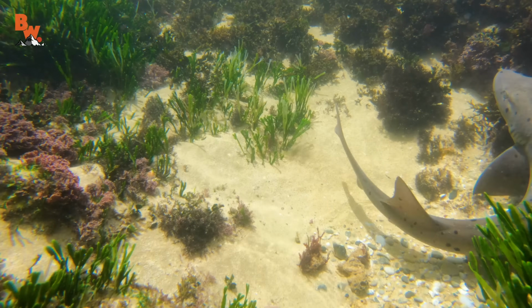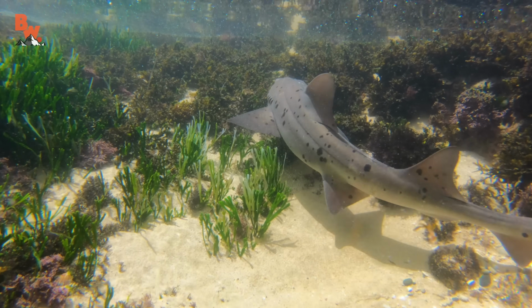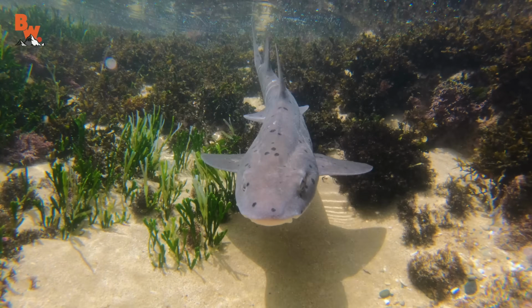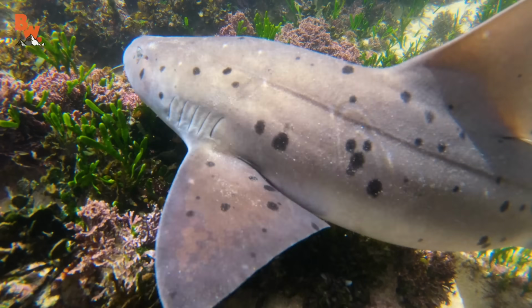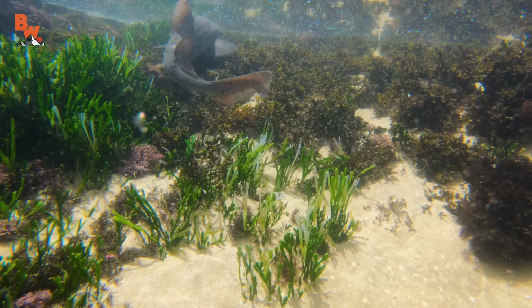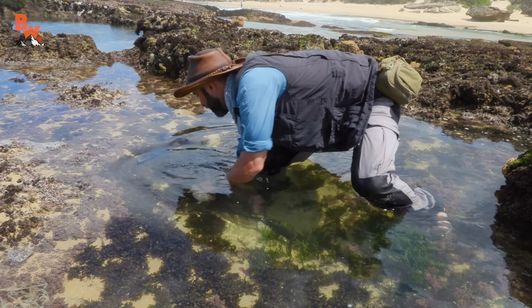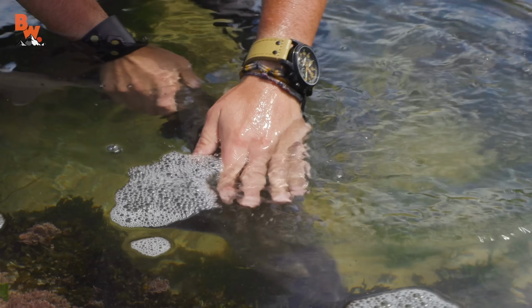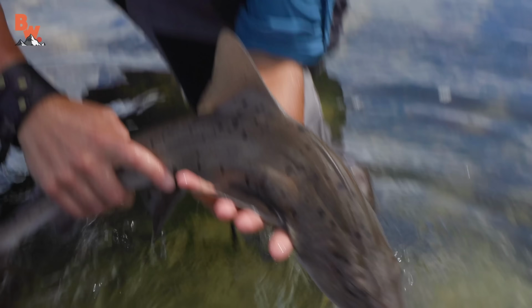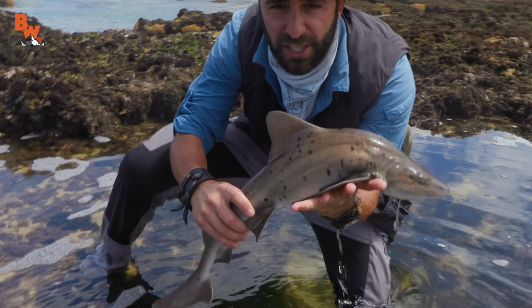The spotted gully shark is a species of hound shark that can often be found in shallow inshore waters. They favor sandy tide pools, such as the ones we have been exploring, and occasionally find themselves marooned when the tide drops. When you run your fingers in one direction across the skin, it's smooth, but if you go in reverse direction, it feels just like sandpaper.